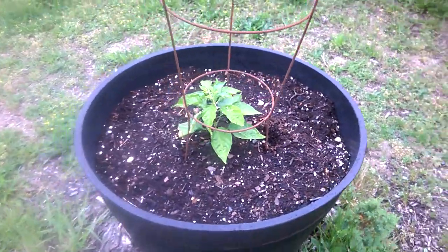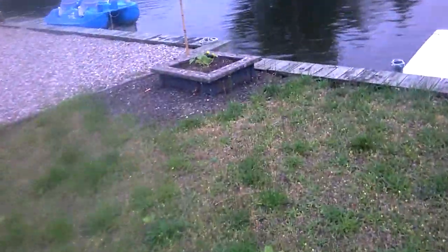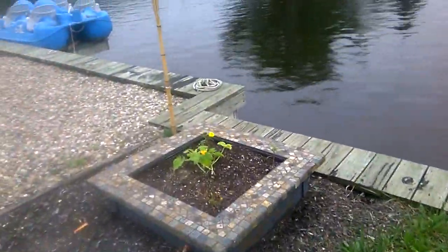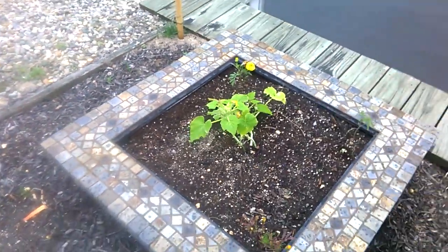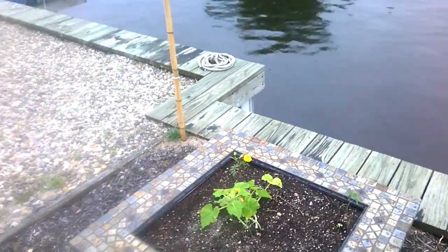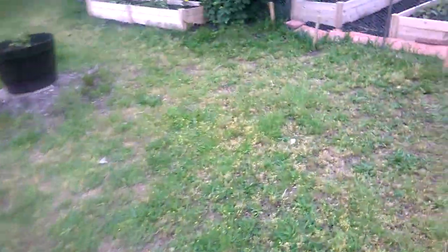This is a habanero. I have it in a nice big pot because I hope to keep this one for years and years and years. Oh yeah, and over here down by the water, I planted some pumpkin. So we'll see. I did watermelon in this spot a couple of summers ago and it came out awesome. So that's pumpkin.